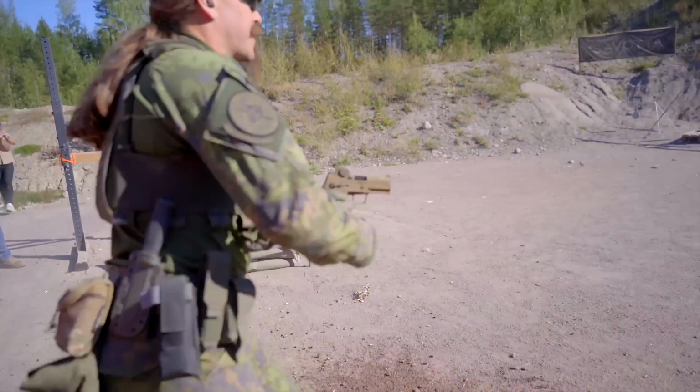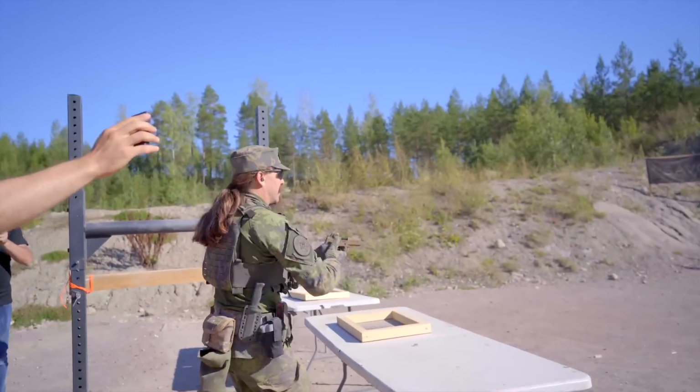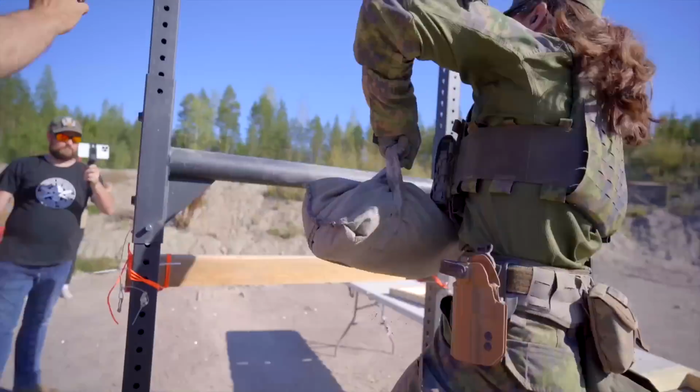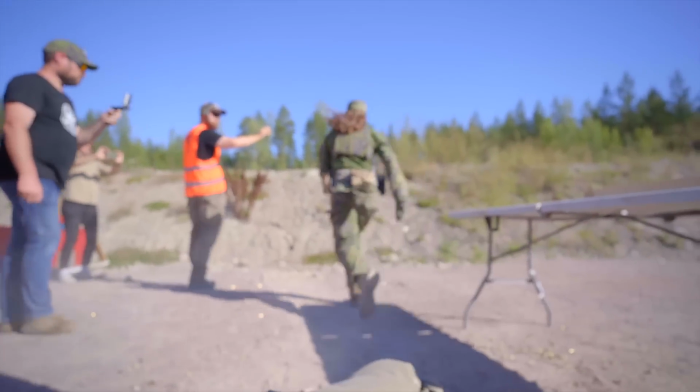And it was just a matter of back and forth a number of times. In fact, I managed to shoot this stage completely clean, not a single miss anywhere. So very happy with that. This was a good stage to sort of round out and end the match on.